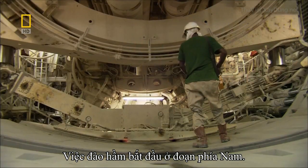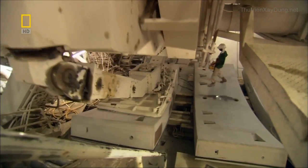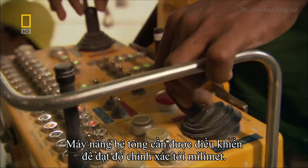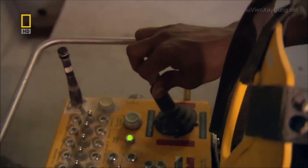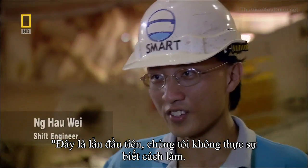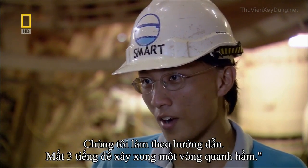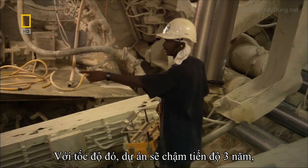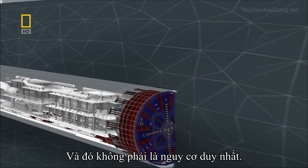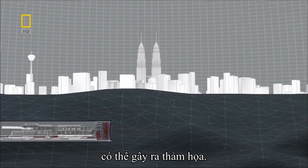Tunnelling finally begins in the South Drive, but immediately there's a problem. The workers are struggling to build the rings. The huge concrete lifters have to be controlled down to the millimeter using tiny joysticks. Malaysian engineer Ng Hao Wei has to keep the men on schedule. "I mean, the first time we didn't know what to do actually. We just follow what they asked us to do. We took about 3 hours for one ring build." At that pace, the project would take almost 3 years longer than expected and run millions of dollars over budget. And that's not the only risk. Boring these machines just meters below the city streets could cause a major catastrophe.